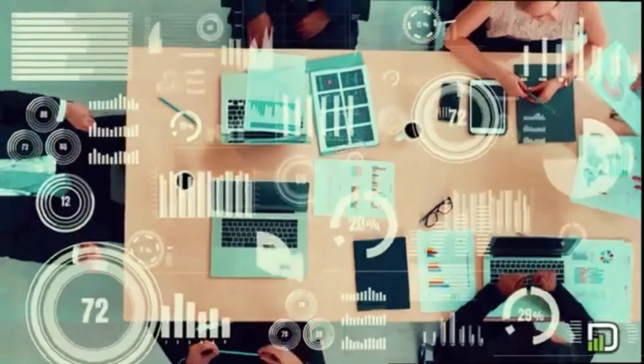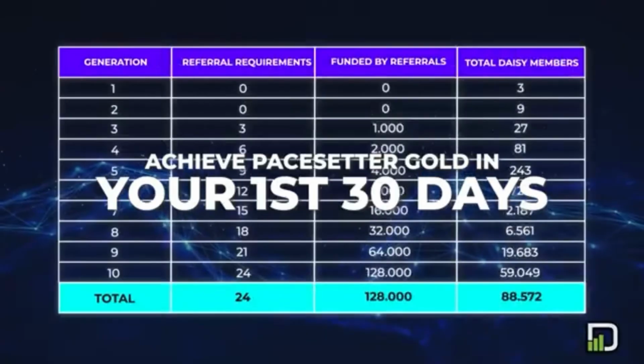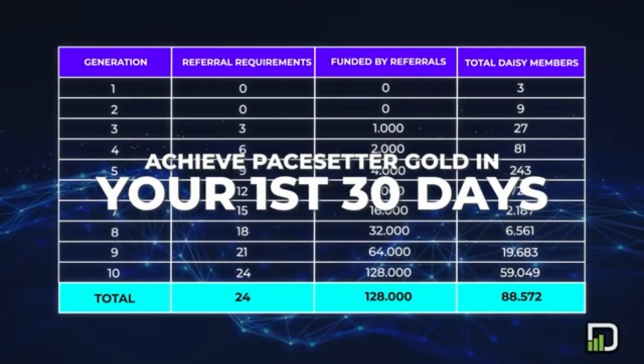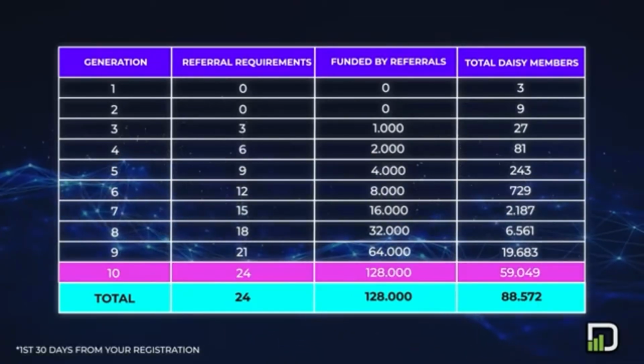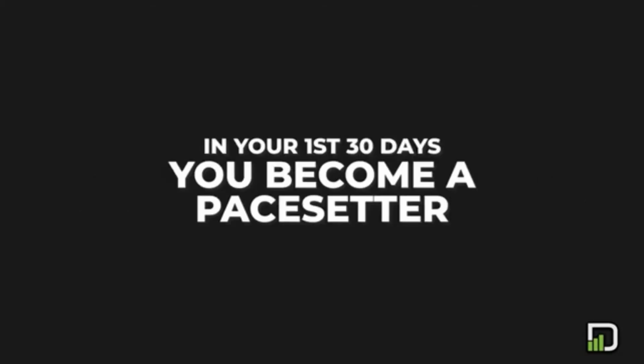For example, qualify for Generation 3 by referring 3 people with 1,000 USDT in personal referral contributions. You automatically qualify for Generation 4 in the matrix. PACESETTER Gold can only be achieved in your first 30 days by meeting the Generation 10 qualification of 24 personal referrals and 128,000 USDT in personal referral contributions. By reaching the Generation 10 requirements in your first 30 days, you instantly qualify as a PACESETTER Gold member, and you earn a lifetime of benefits.